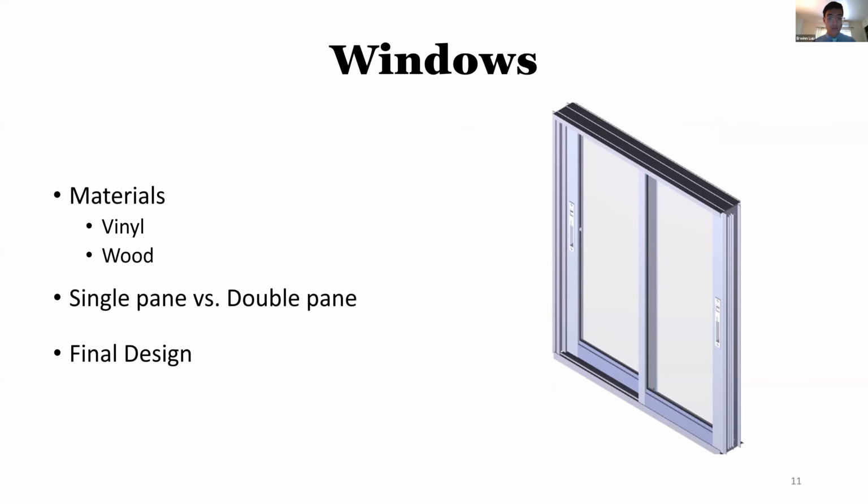Moving on to our windows. Vinyl frames are usually the least expensive choice, and they are suitable for many applications in office buildings, but wooden frames generally cost more than vinyl. However, wood has natural insulating properties and the appearance is better looking.